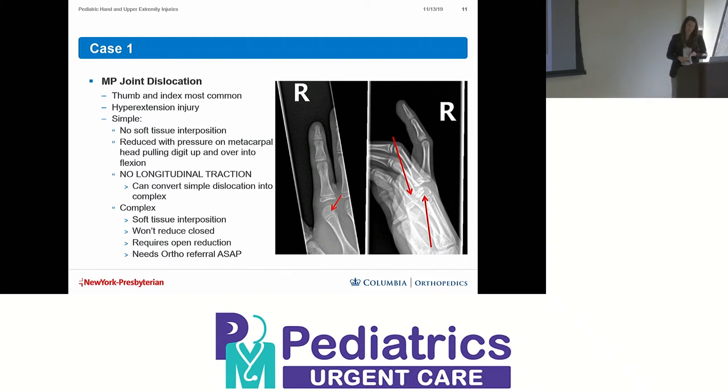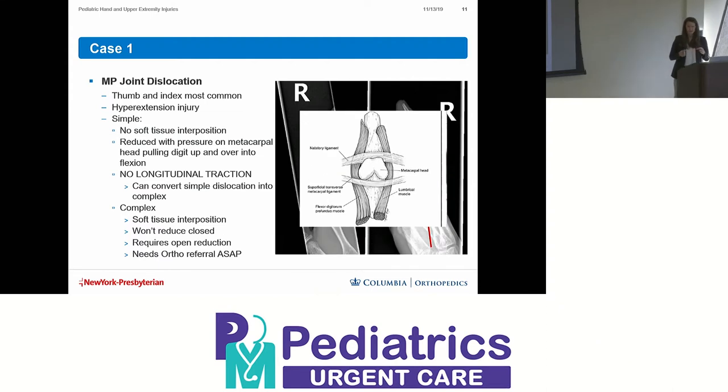And that's also true of MP joint dislocations, but they have to be reduced a little bit differently. The reason is that you have the soft tissue around the metacarpal phalangeal head, and if you pull just straight longitudinal traction, you can get it stuck and turn a simple dislocation, where there's no soft tissue interposed in the joint, into a complex dislocation, which won't reduce. So really what you need to do is pull the finger up and over while you're pushing volarly on the metacarpal head, and that'll push it up and over without the soft tissue getting interposed.